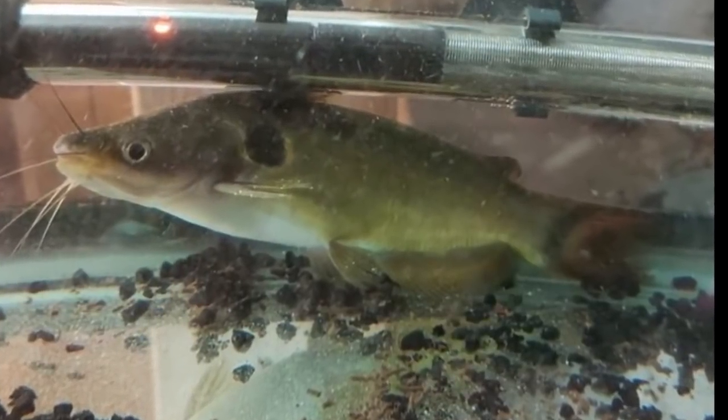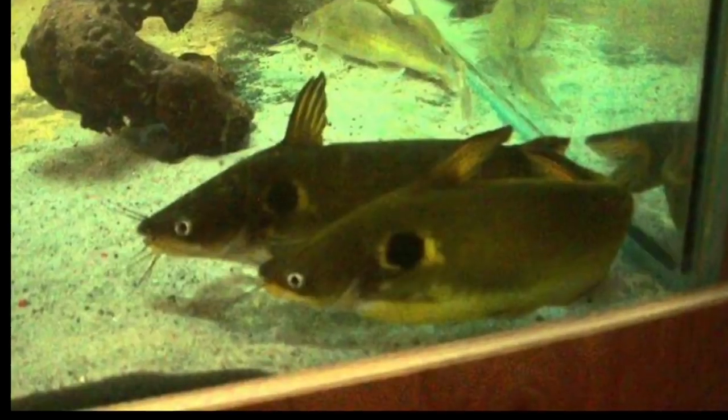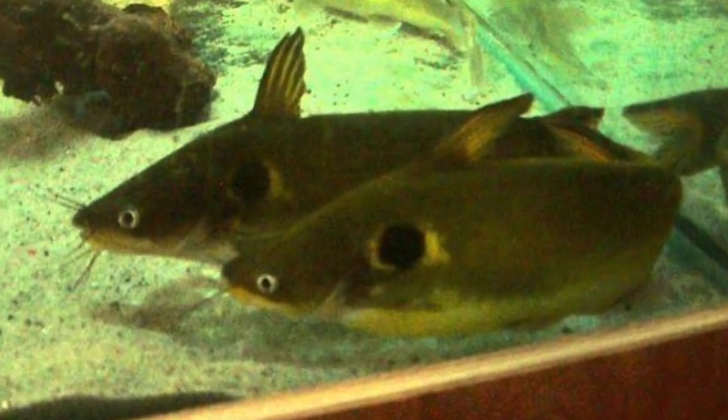These ones are a bit larger, but still, I was trying to get my hands on... Actually, this one looks right around 10 inches. These ones probably aren't full size yet, but pretty big. If you have an Eclipse Catfish that's like full size, you should send me a video. I would like to see it.